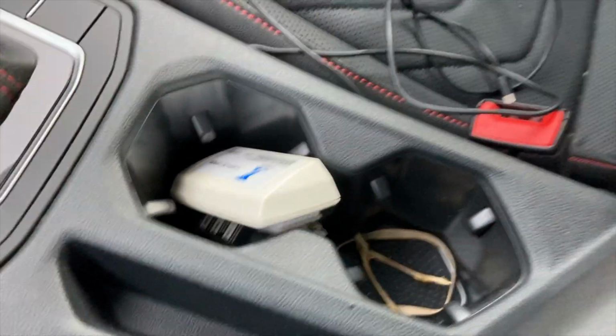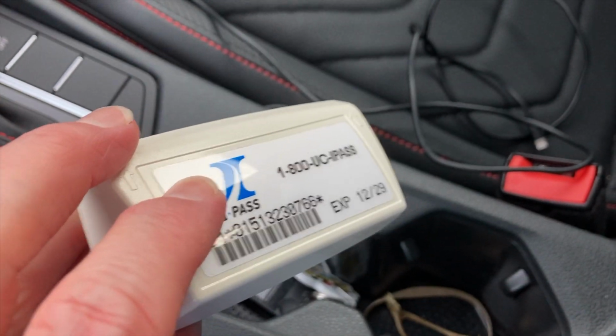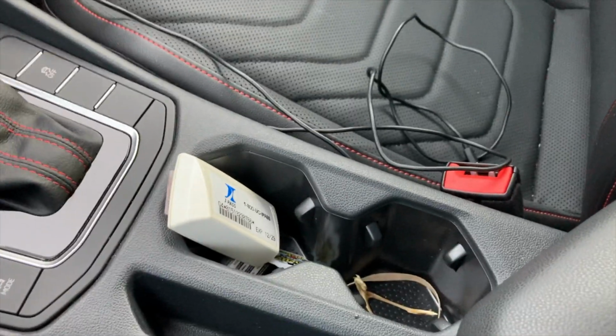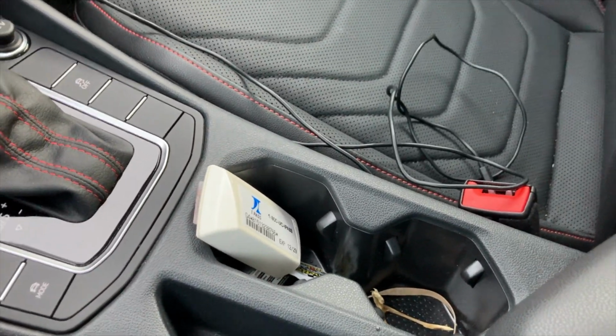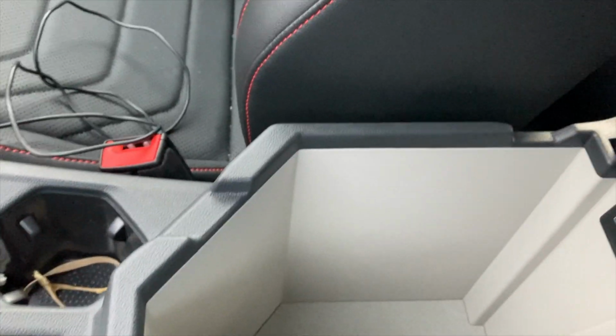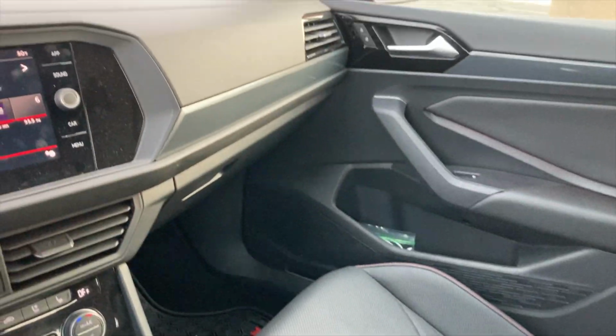I just have my iPass. That's what this thing is here if you don't live in the area. This is good for Illinois, Indiana, probably some other places too that accept it. Might be like 14, 15 states that accept it. And the armrest here, we got something there. I don't think I got anything in there. I don't really drive the car much, so I don't live in it like my other cars where I was putting 20,000 miles a year on them, or 40,000 miles.